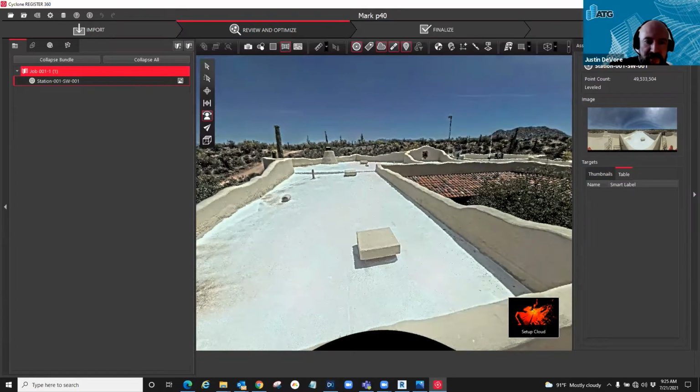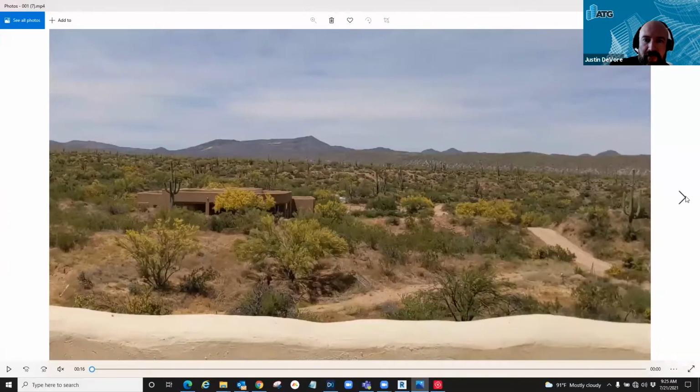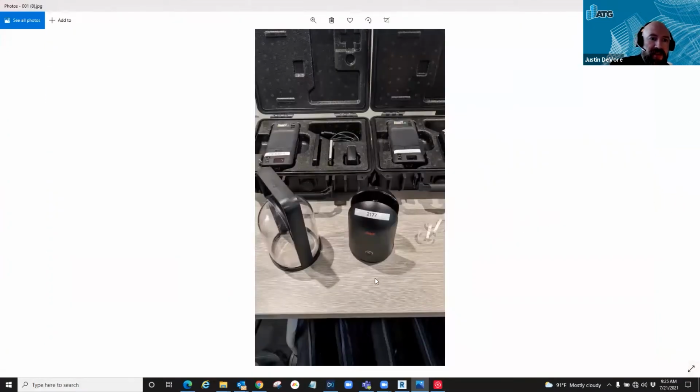So kind of neat. Okay, and then here's a look at one of our BLK 360s, and then the BLK 3D devices out here. More or less, you can see two different sets of cameras on here. This technology is a little different from LiDAR. It uses stereo photogrammetry, so it basically takes two angles from the two different camera sensors.